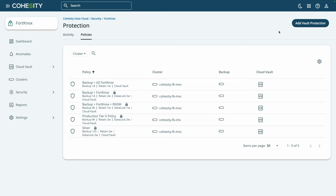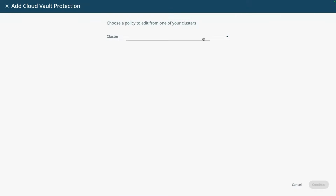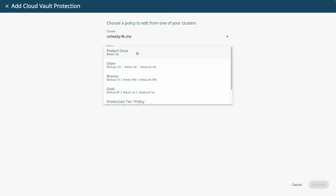So, in order to start vaulting data into a vault, you'll just add it to a policy. So if I quickly go through it, on the right-hand side is go ahead and add a vault protection. And then these are the two clusters that I have configured in my environment. So I'm going to select this cluster. And then I'm going to select one of the policies. You can have multiple policies.